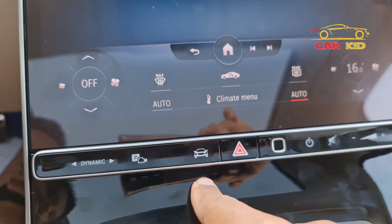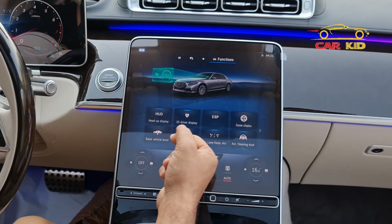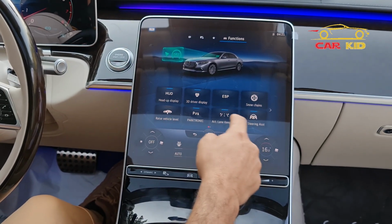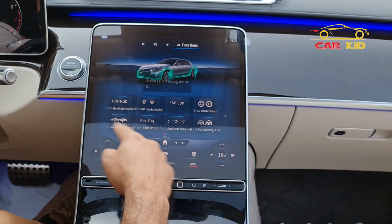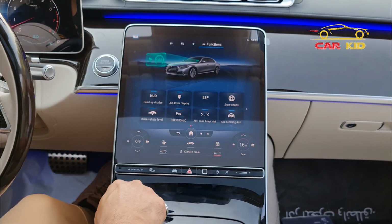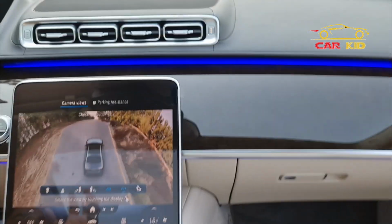When you press this button, you got here at the screen, you got the head-up display settings, 3D driver display. This one, you can adjust the settings here. You got the vehicle height adjustment settings here. So these all options are for the driver assistance. You got button here. When you press it, you got this option. This is the 3D view.